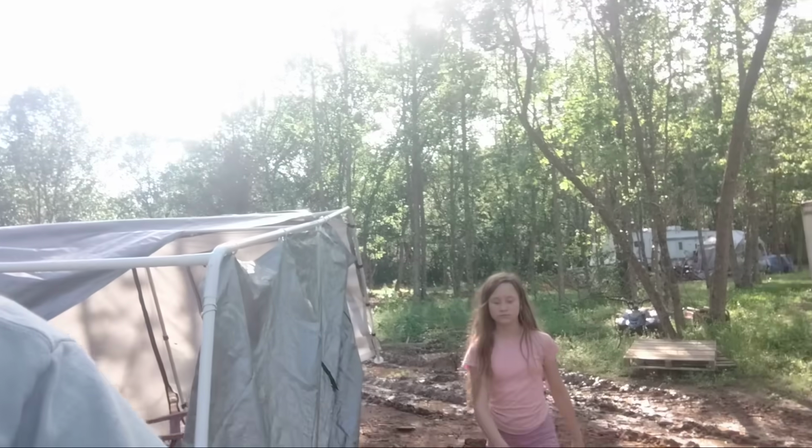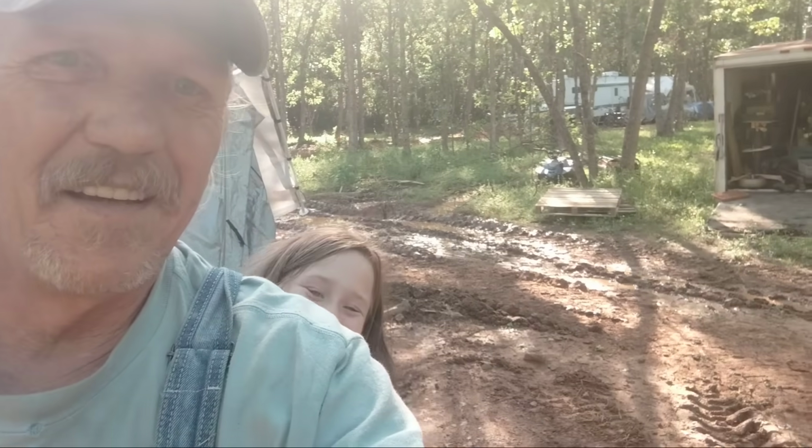We got a visitor sneaking up behind me over here, y'all. Just finishing putting the chickens in their bed. No, they don't go to bed yet. Really? Yeah, not until about dark. Yeah, don't put them all in there.